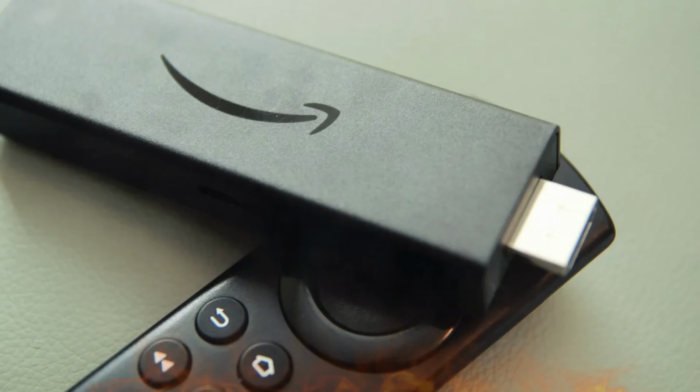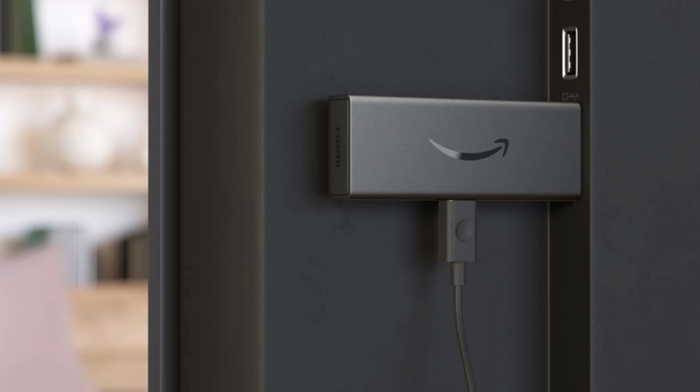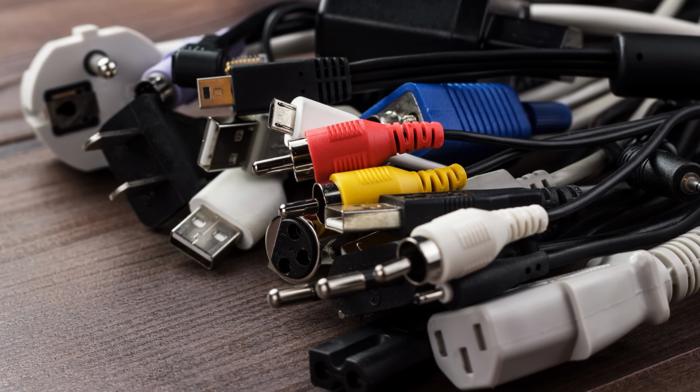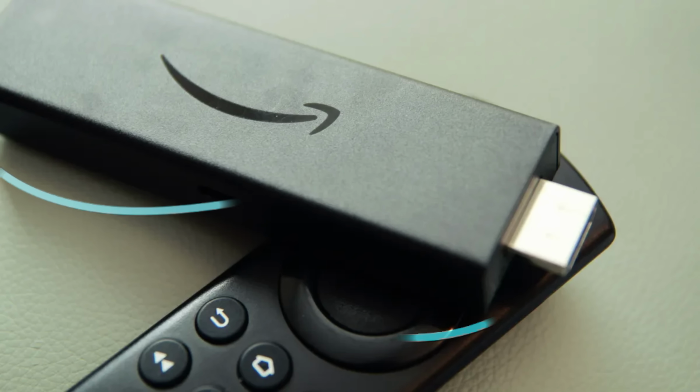Alright, let's talk about keeping your FireStick running smoothly. Have you ever noticed it feeling a little warm, especially if it's tucked away tightly behind your TV? When your TV is mounted close to the wall, or if you've got a jungle of cables back there, it can really restrict airflow around your FireStick. All that heat can potentially lead to performance issues.